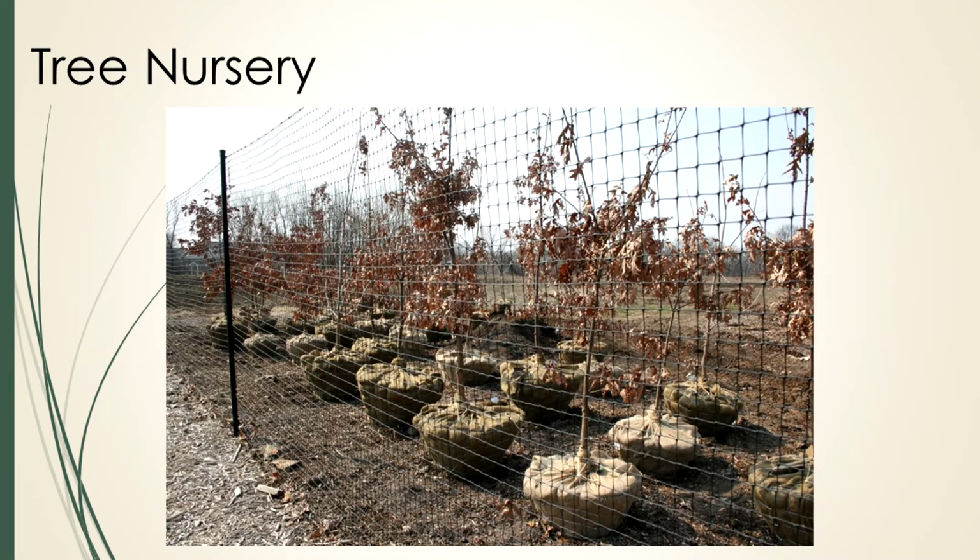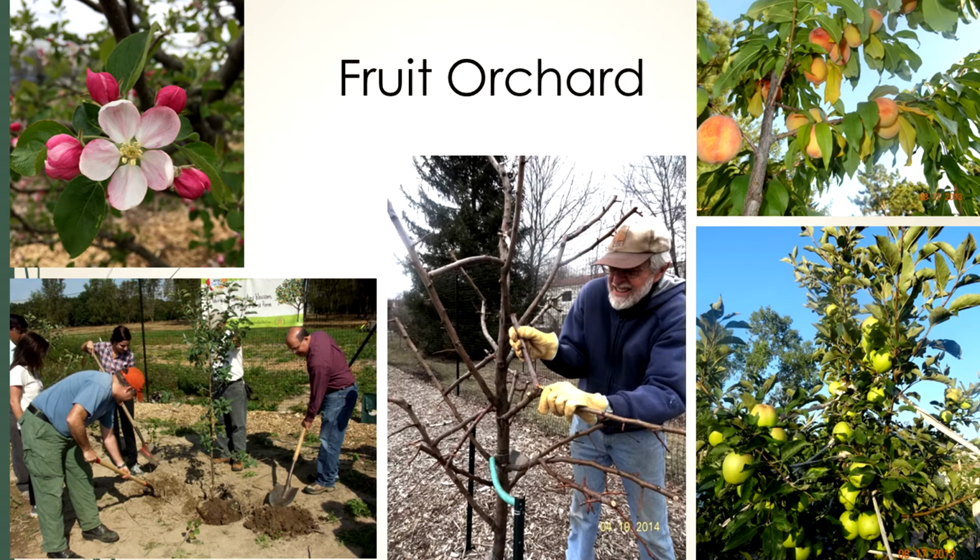Outside the fence behind the garden, we have a tree nursery where we grow native species of trees that are transplanted into the oak savanna of Bock Forest and other parts of the Pheasant Branch Conservancy. This year, some of our trees may go to help restoration efforts in the Pheasant Branch corridor impacted by the flooding in 2018. But we don't just grow trees for the forest, we also grow some for us.